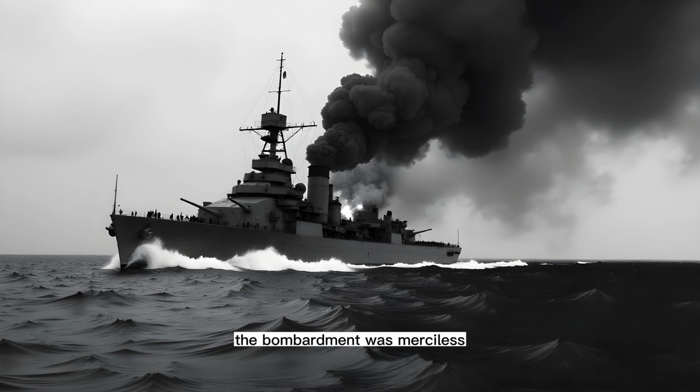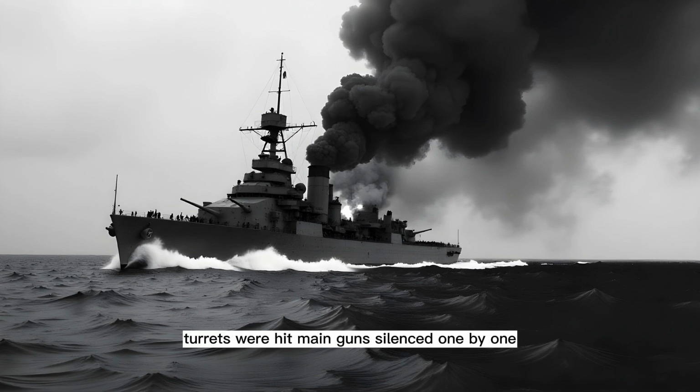The bombardment was merciless. Shell after shell crashed into Bismarck. Her superstructure exploded in flames. Her bridge was obliterated. Turrets were hit. Main guns silenced one by one. Communications collapsed. Still, the crew fought on, manning secondary batteries, sending up AA fire even as the decks ran red.